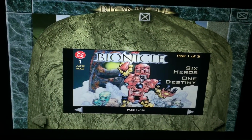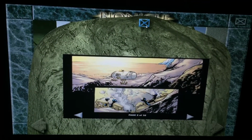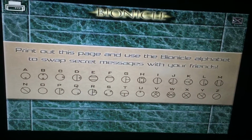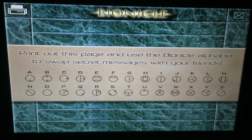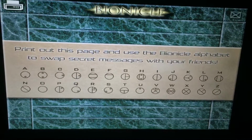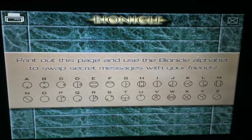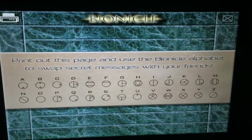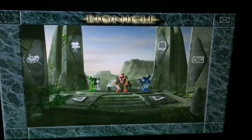And this one is the, oh yeah, each of the Toa Mata includes the comic, the first ever comic by Bionicle. And here on every Toa Mata is just the alphabet for Bionicle, alright? For those who want to know, pause the video and screenshot this whole thing with your phone. But don't forget that if the flash on the camera is on, then turn it off. So you can screenshot all this and show it to your friends, and they might know this alphabet. You can thank me later.